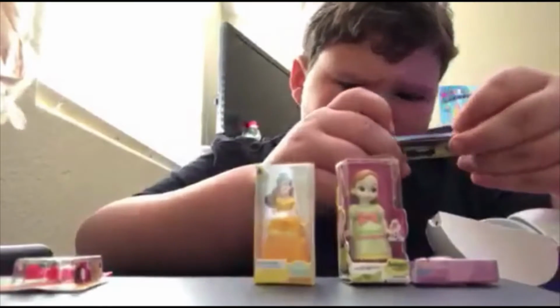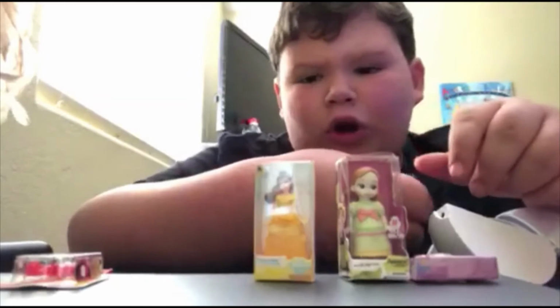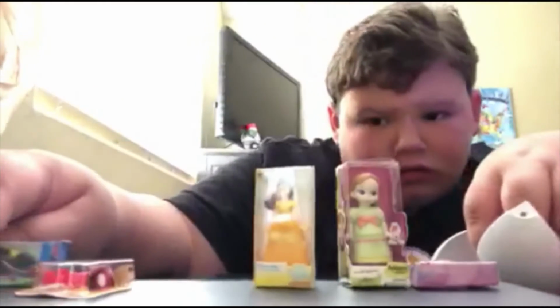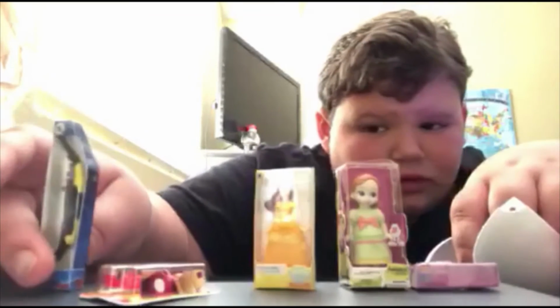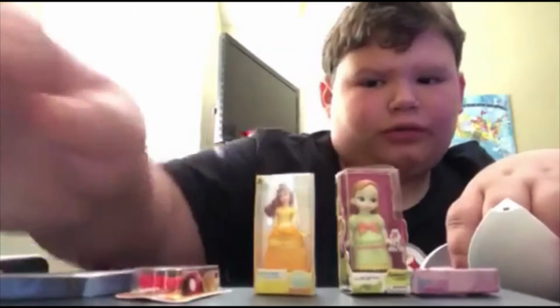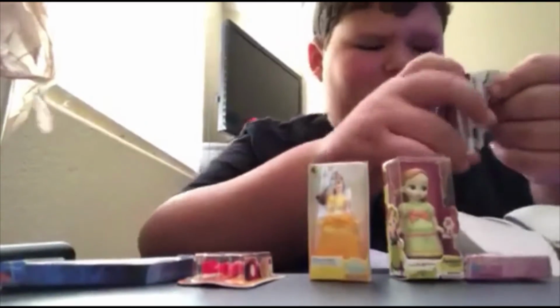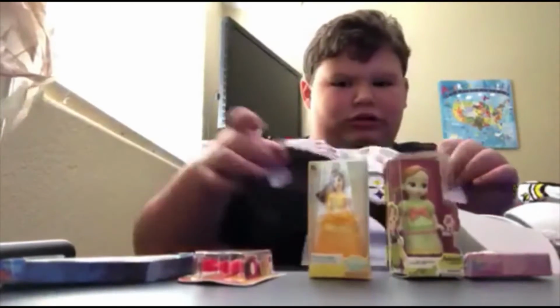Oh, it's a crossbow of some sort. If you guys are hardcore Marvel fans, let me know what this is, guys. Some sort of crossbow, I know. But yeah, guys. Oh, and we got the collector's guide. Nice. All right. Let's see what's on here. What do they have?